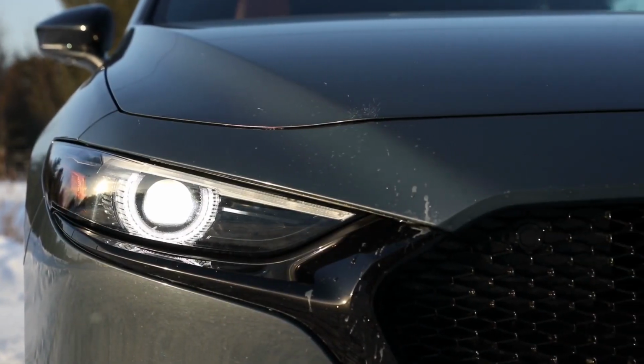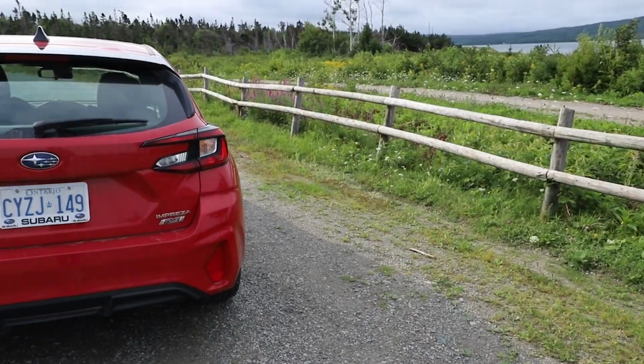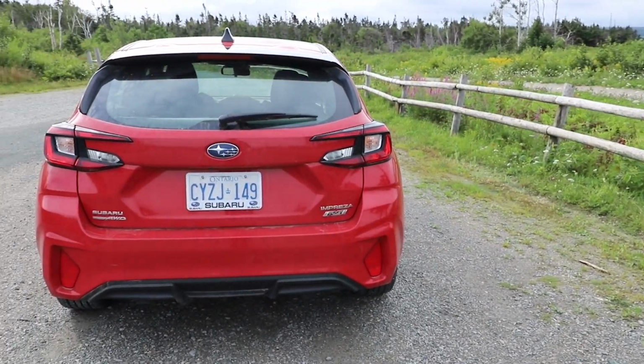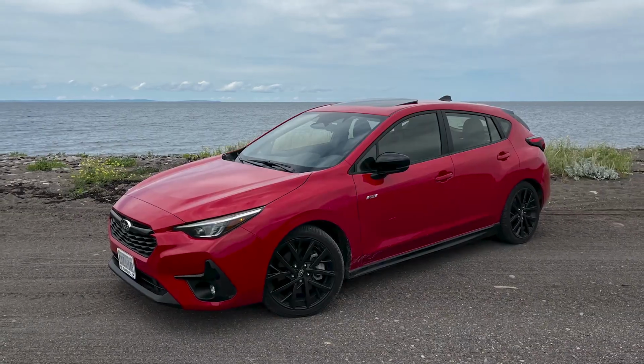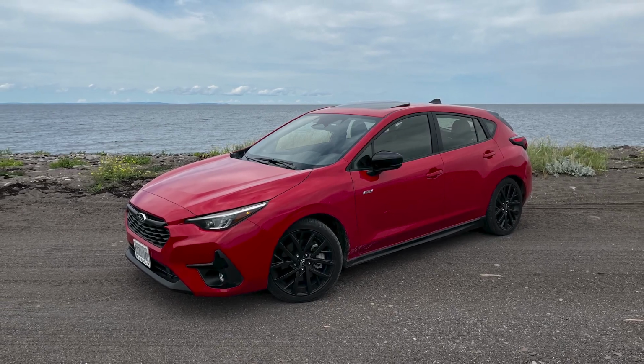Between the four, the Mazda 3, Toyota Corolla, Honda Civic, and Subaru Impreza, there's no bad choice. It just depends on what you're specifically looking for out of your hatchback. To answer the popular question of is the 2024 Subaru Impreza a good car, simply put, yes.